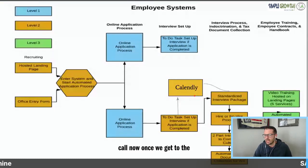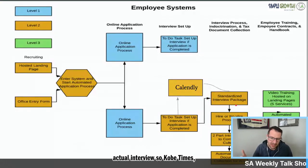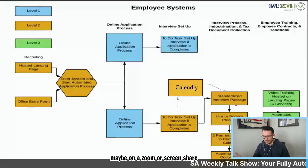Now, once we get to the actual interview, so in COVID times, this may be on a Zoom or screen share, FaceTime, or maybe in person.